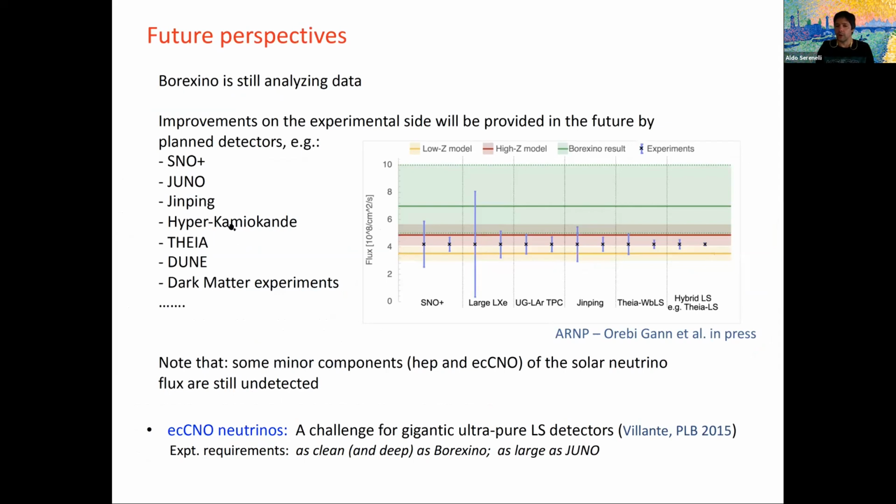Okay. That's very nice. And so, almost finishing, future perspectives. This is a list of experiments that could or would do solar neutrino measurements. This is taken from a paper that will come later this year by Orebi Gann. This is trying to summarize the situation here: you see in green the Borexino results. Sorry, in red, the high metallicity, in yellow, the low metallicity, and the potential that the different experiments have, shown with the error bars. Right? So, it's a very difficult measurement to achieve, but at least in the mid-long-term future, the possibilities seem very interesting, especially when you get here, and you would really have a discrimination power between the different models with this experiment.